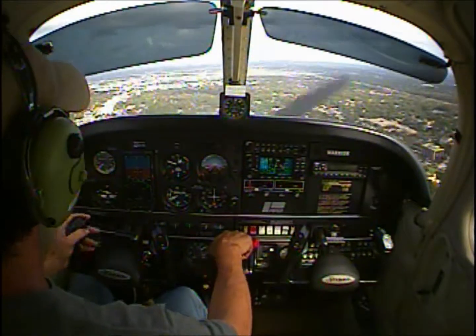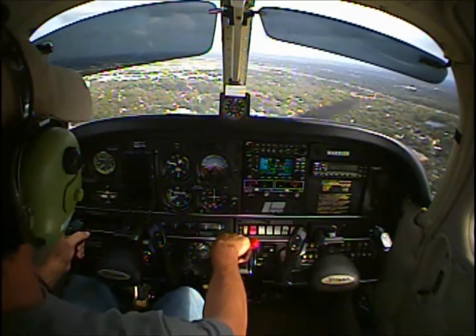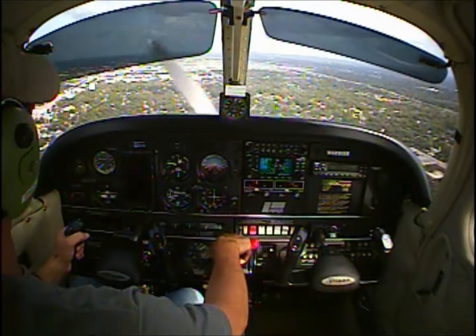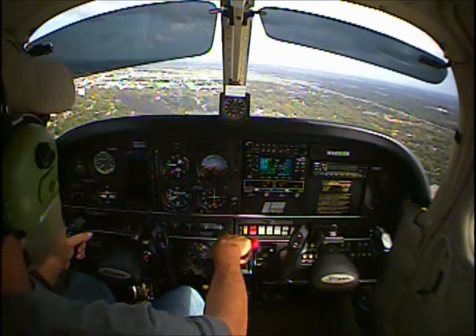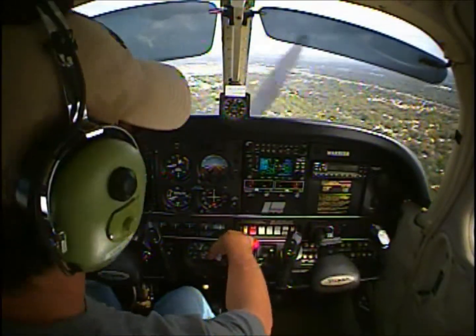Cherokee 907 Mike, you're number 1, runway 7, clear to land. Clear to land, runway 7, 97 Mike. Citation 2 Foxtrot Juliet, number 2 to follow Cherokee on a 1.5-mile final. Runway 7, clear to land. 2 Foxtrot Juliet, clear to land, number 2.